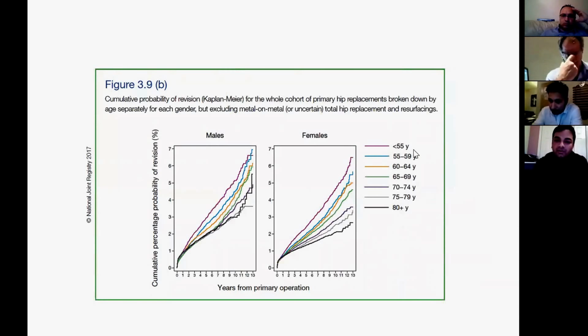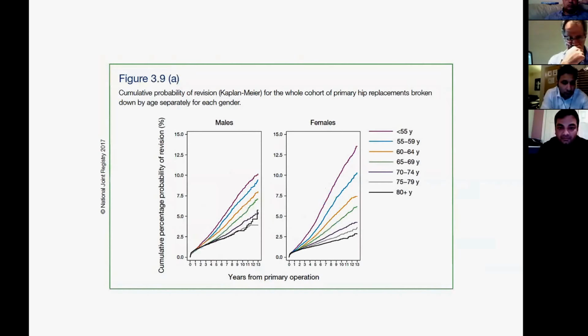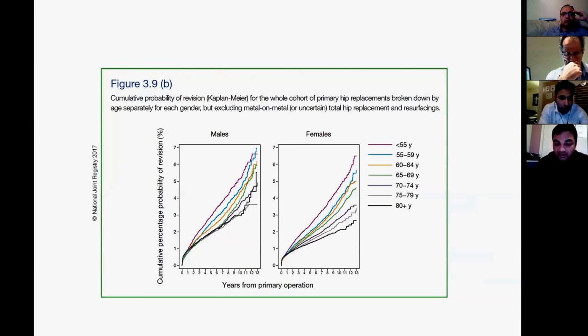whether it is a joint preserving surgery or a joint replacement surgery or partial joint replacement surgery, based on which joint you're dealing with. So this is inclusive of metal on metal as well, this particular chart, where you see that in less than 55 years, the failure rate is pretty high. It goes up to 7% in 13 years. This particular graph is, I beg your pardon, I think this is the one without the metal on metal, where it is less than 7%.